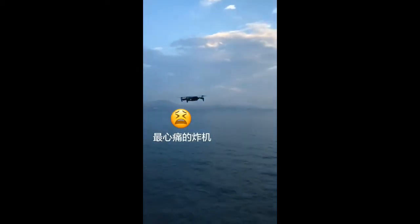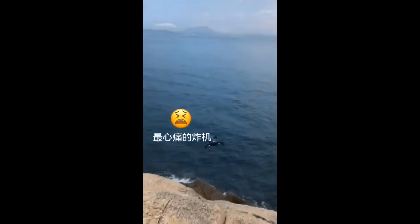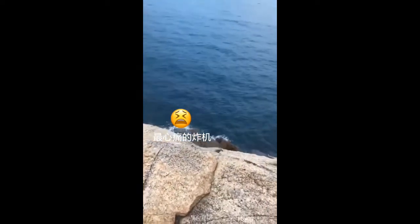Straight up and straight down. There's one thing that he forgot. Wind. Oh, that's cool. That was his first use of the drone. Straight up and straight down. And he thought nothing can go wrong, except for the fact that it blew off the edge of the cliff.